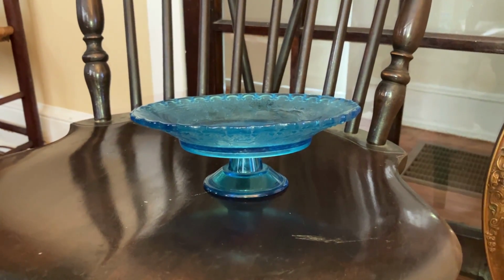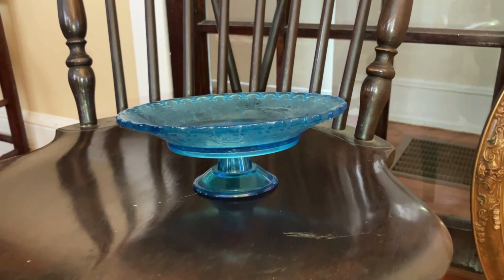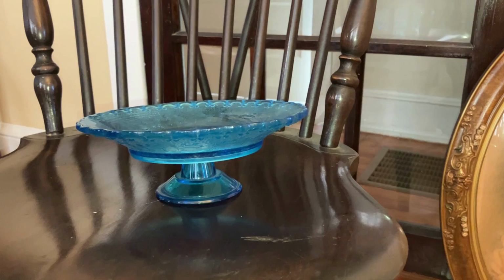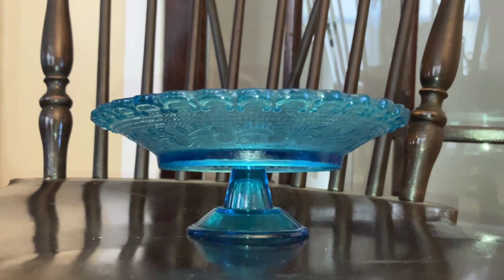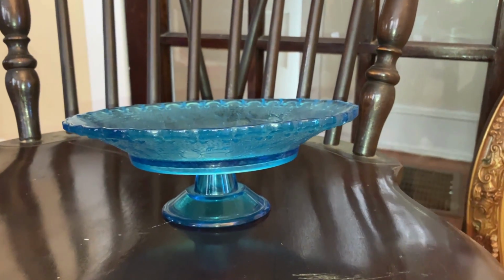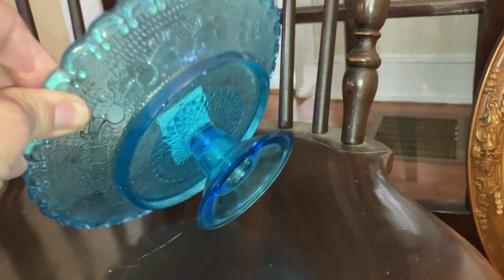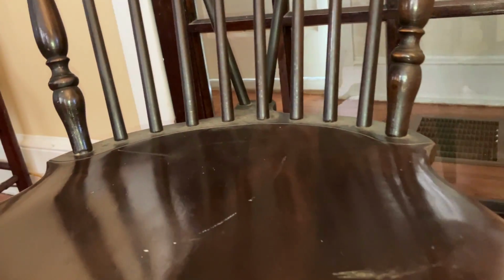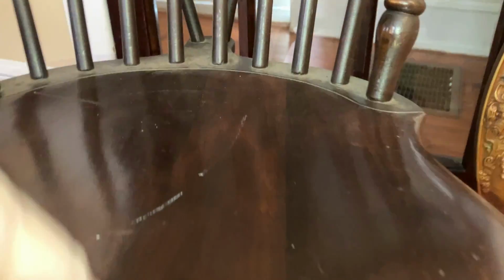Okay, now the items that you're going to see now, none of them have been cleaned, and all of this just came from the thrift shop. We'll see this piece of glass again when I do my snow and ice sale sometime in January. So that still even has its price tag on it. And ooh, it needs to be clean. Everything needs to be clean. Look how filthy this chair is. Remember, that just came from the thrift shop.